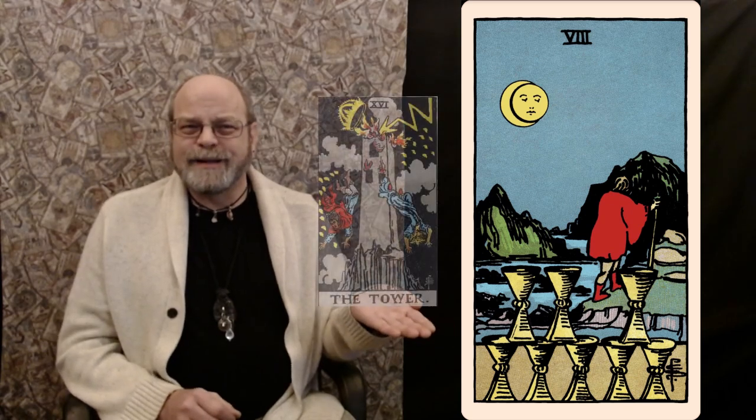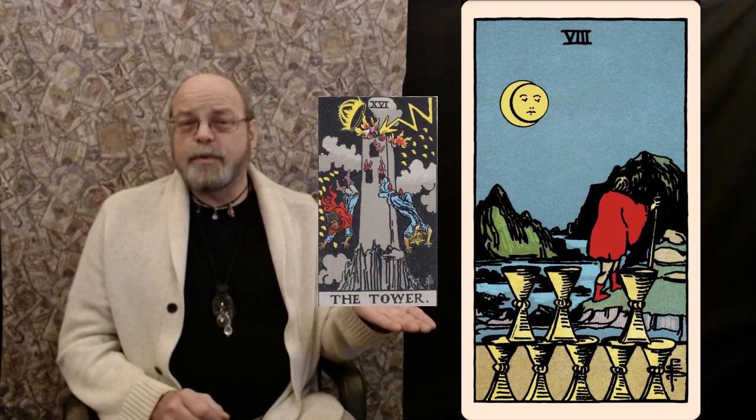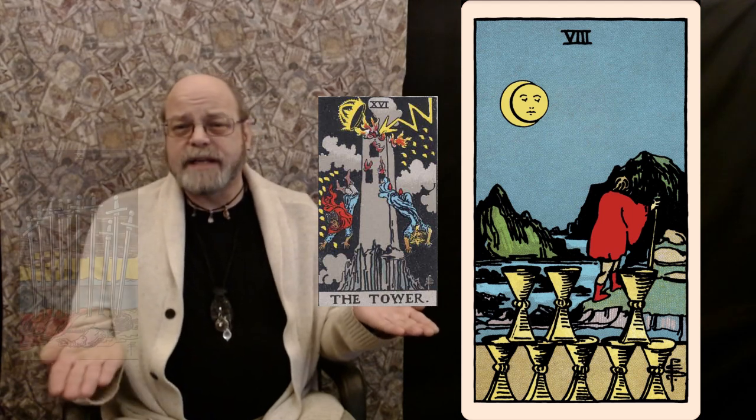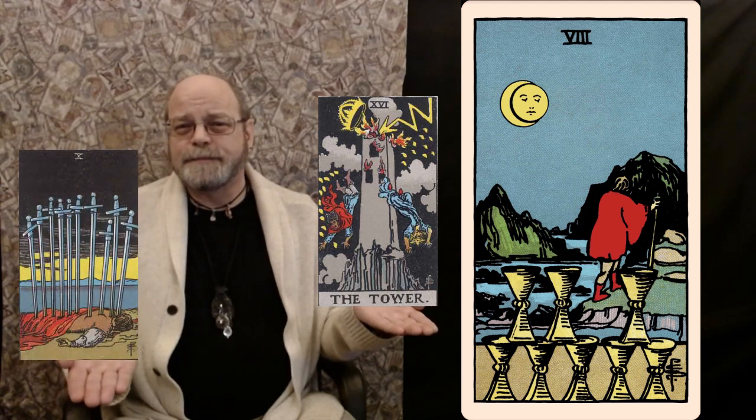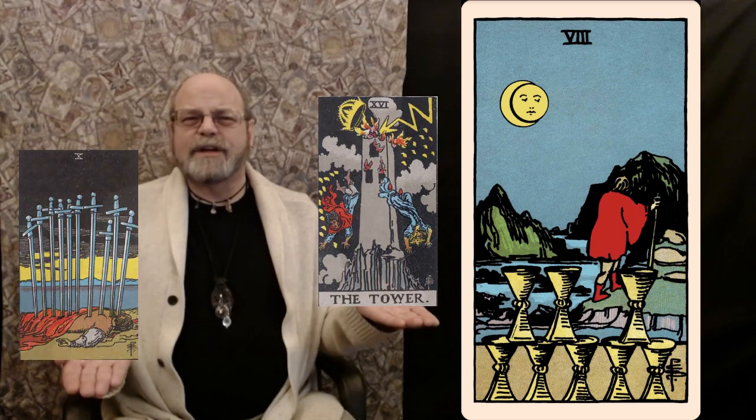Another thing that can be helpful is to look at other cards in the deck to see if there are commonalities. For example, take a look at the Tower here. That poor dude has a red cloak. And this poor unfortunate fellow in the Ten of Swords has a red cloak as well. I'm reminded of the poor red shirts in Star Trek. It's why you're not likely to see me in a red shirt. They just don't tend to have the best of luck.